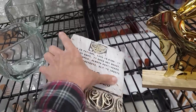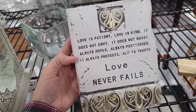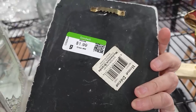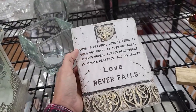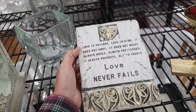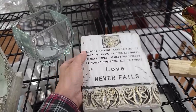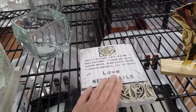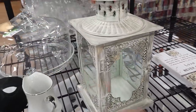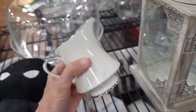This is a really beautiful plaque with the Corinthians. Is it Corinthians 13? Wow, why can't I even remember that? That's horrible. Love is patient, love is kind. It does not envy, it does not boast, always hopes, always perseveres, always protects, always trusts. Love never fails. Beautiful, my most favorite scripture, and you'd think I could actually remember what the scripture is. It's Corinthians, I know that. I just can't remember the numbers. Numbers are not my friend.